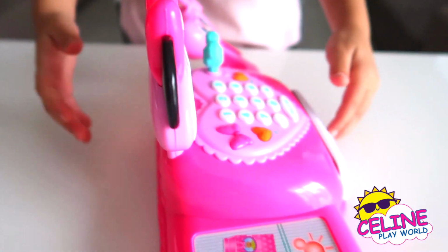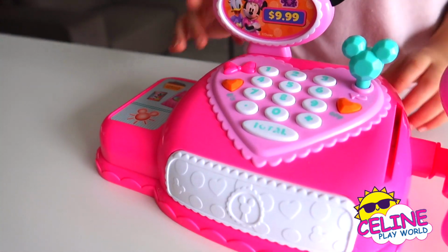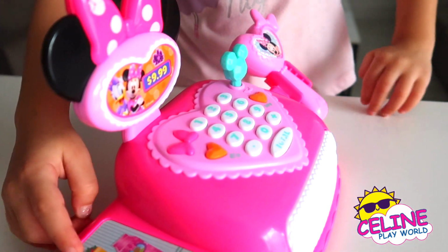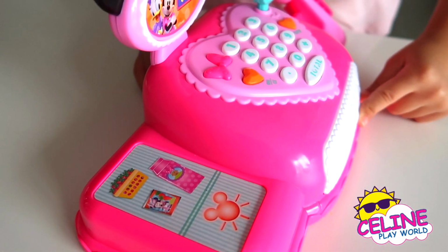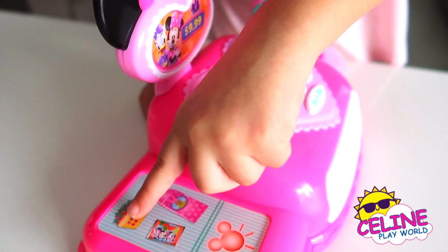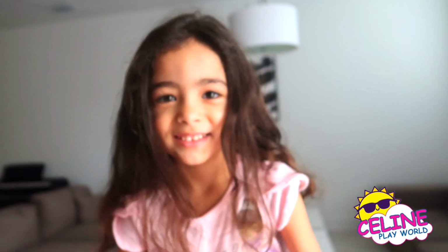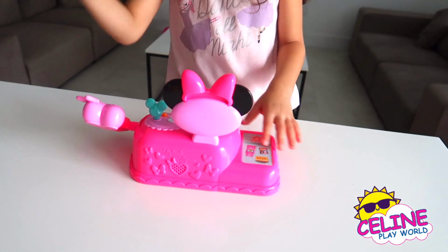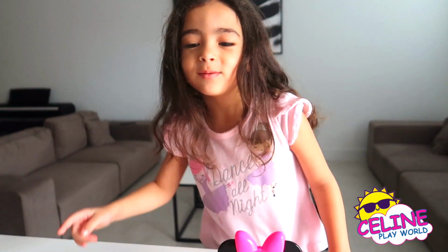Let me see the register. I love your register. What does it have? Oh my God, look at this. It has all these buttons and that's a scanner. And wow, it has groceries. I like milk a lot. Milk, carrots, and strawberries. Wow! I love it a lot. It's so nice. I want a blue one.